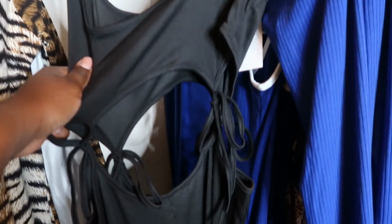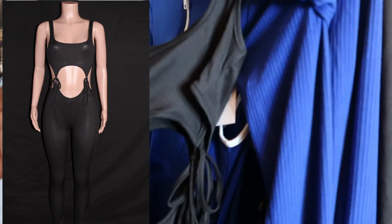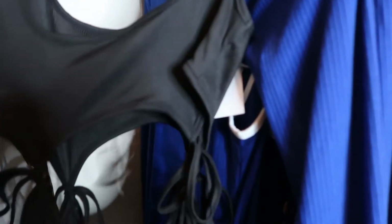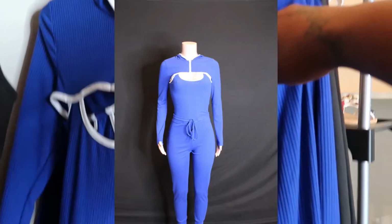This is a very cute two piece that I bought. I got this on AliExpress and I couldn't fit it. And then this is one of our royal blue jumpsuits that comes with the zipper and it's attached and it's tied up at the bottom.